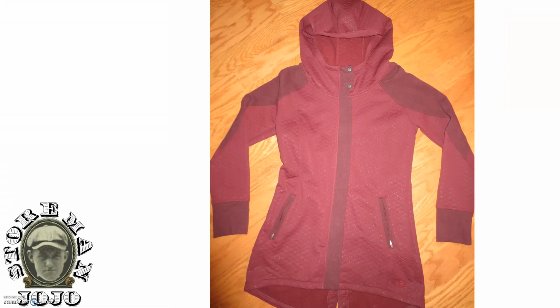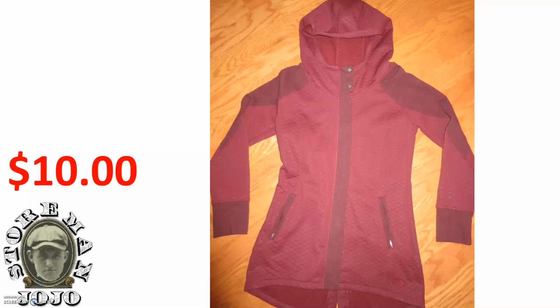Also, here is a North Face jacket. This does not look like a normal North Face jacket. It's really nice though, and I was able to get that for $10. Hopefully they'll sell. I've never seen one like that before. I haven't done the research on it yet.